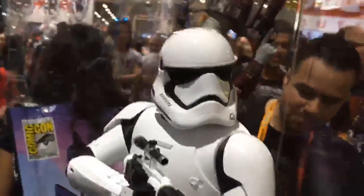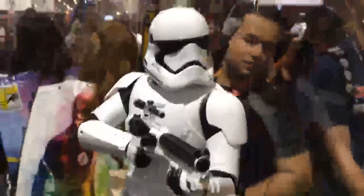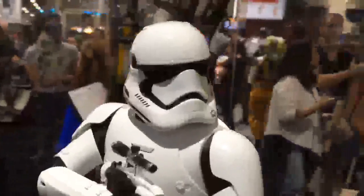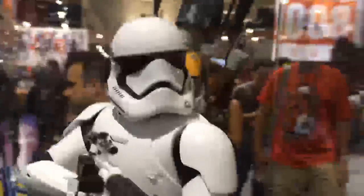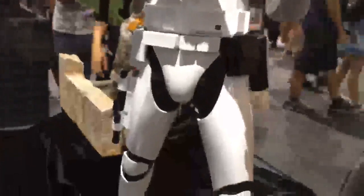And then we've got a First Order Stormtrooper. These made their debut in Episode 7, The Force Awakens. Super cool. I love the connecting black on the face. It makes it look really sleek and gives it a good profile. Very cool update for the modern age. This is the premium format Stormtrooper. So you can assemble the First Order, not the Empire. If you want a First Order, he's on a Starkiller themed base.